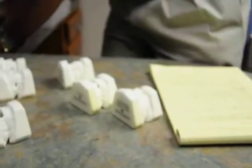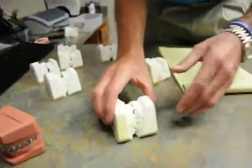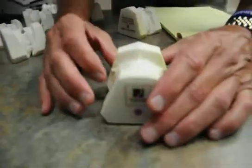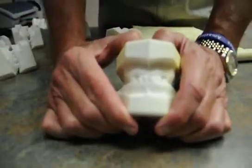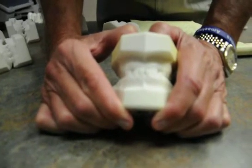Now, another reason to use early treatment would be if the jaws don't match up. Well, let's take a look here. This is called a class 3 bite, where the lower arch is in front of the upper arch. That's called a class 3.